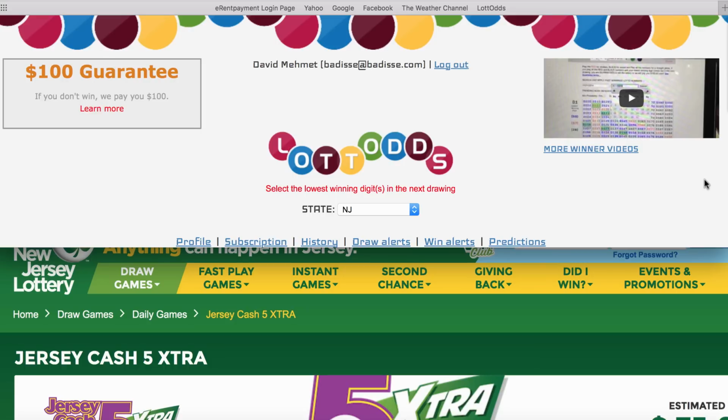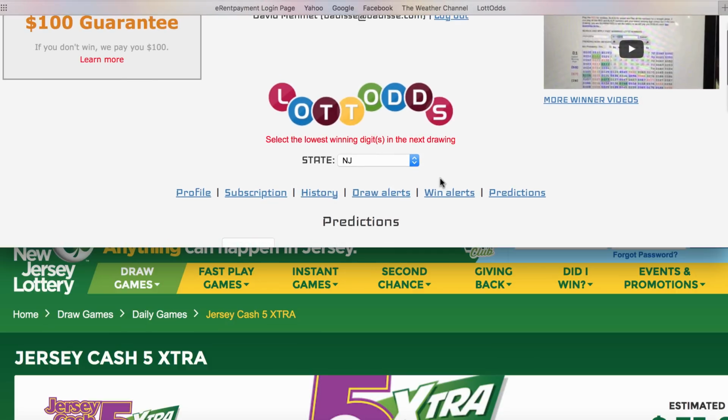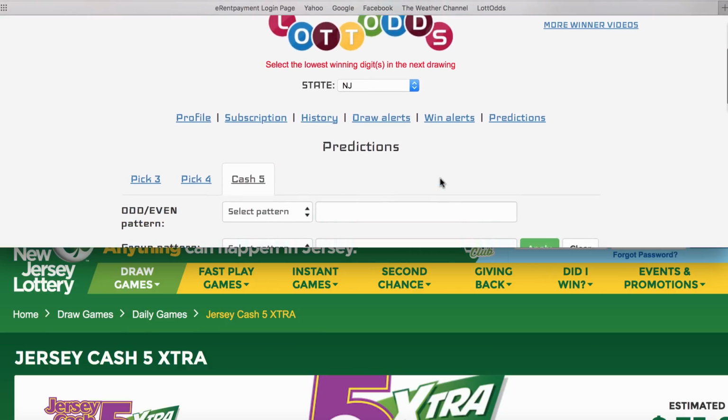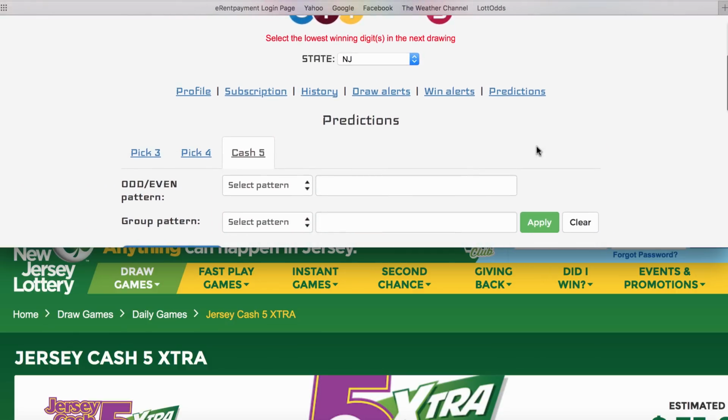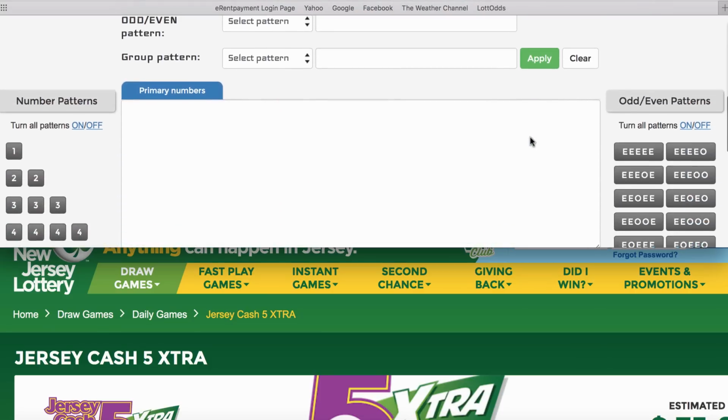Okay, this is an update on the Cash 5 prediction tool. In some states they call it Fantasy 5, Pick 5, or whatever have you. It's based on a 5-numbered lottery system. Okay, we are completing the first state, New Jersey. They call it Cash 5 in New Jersey. And this is how it looks.